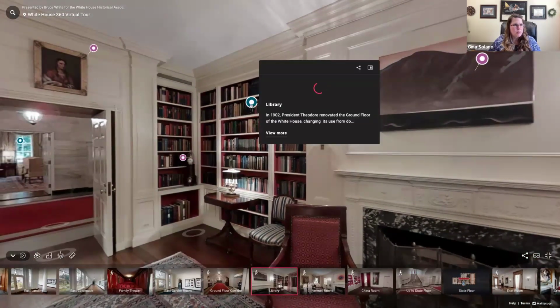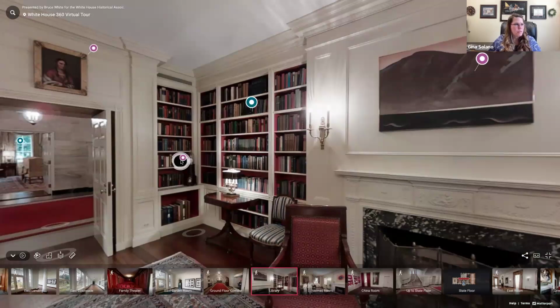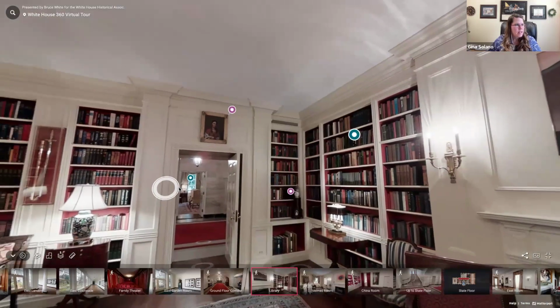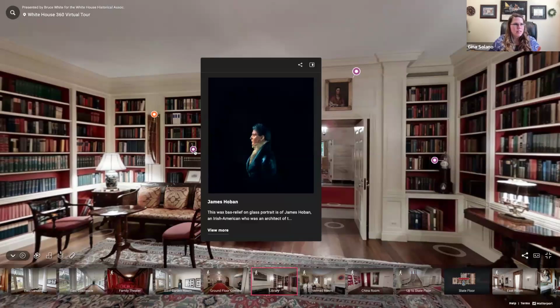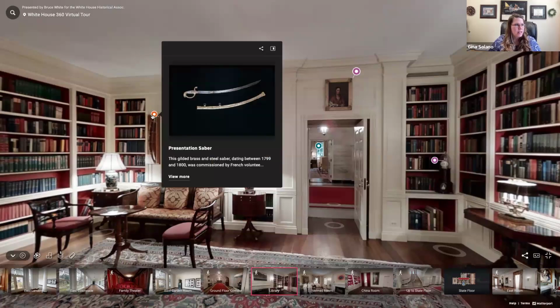So I'm just doing this with my mouse and my computer, nothing special, but I'm able to go on a virtual tour. I'm able to choose what I want to learn about, what I want to focus on. And in some ways, on the website it said that you'll probably learn more on the virtual tour than you will in the actual tour, because you can spend as much time and investigate each artifact at your own leisure.